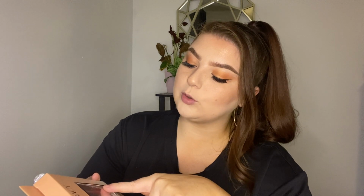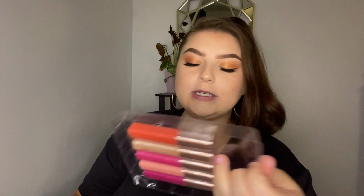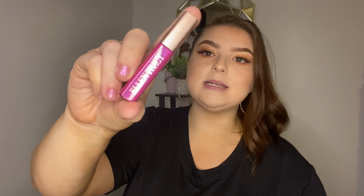It looks like there's a deep berry, a peach, and then also an orange. Ooh, I love orange. Ooh, let's see if that one looks good. Okay, so I did take them out of the package to show you guys more individually. So here's one of them. It's like a deep berry.